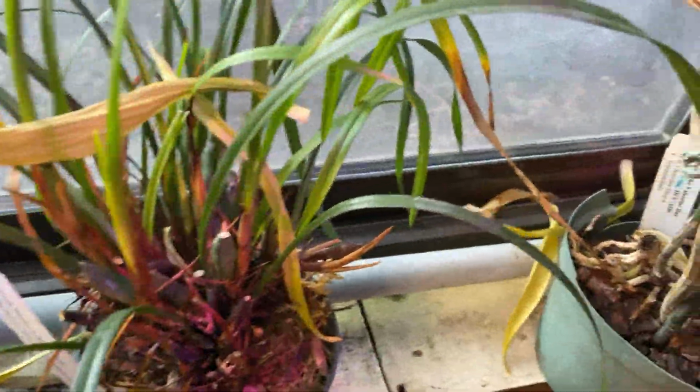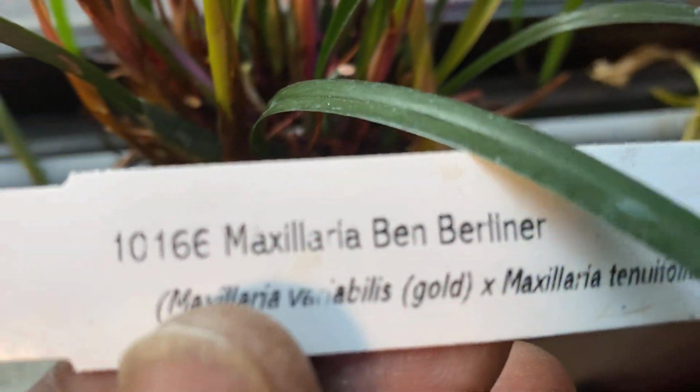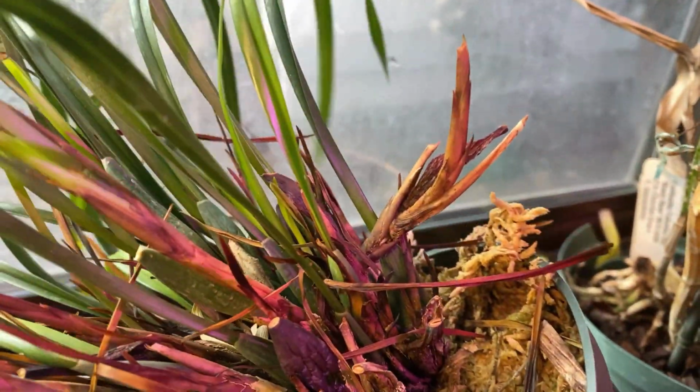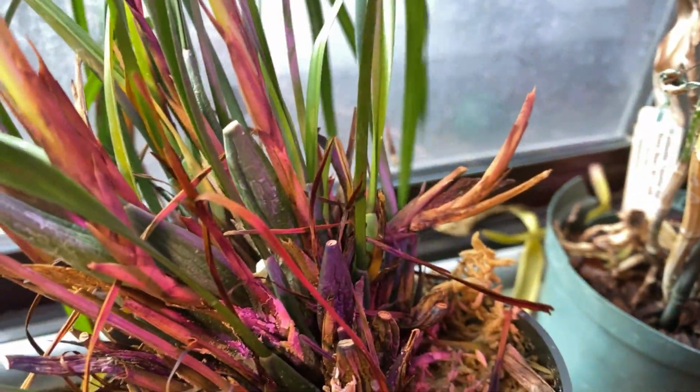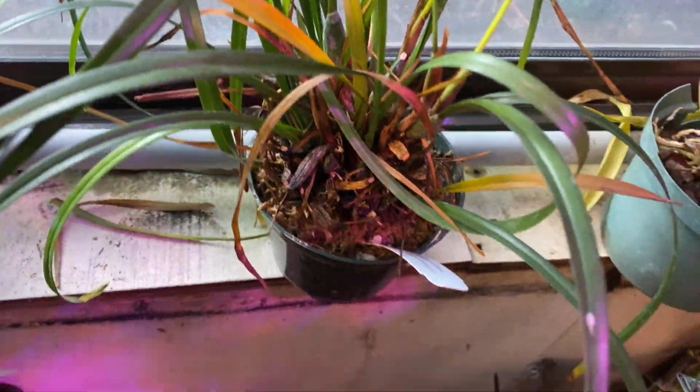This is another one of my maxillarias. This is my birrimense, and I'm giving it a little bit less and cooler. You see I have it sitting in the window. I don't want to overwater it, just enough so that the bulbs don't shrivel so much, because I don't want them to rot. I want to see if maybe I'll get a bloom this year from a new growth, but I know it looks tatty.